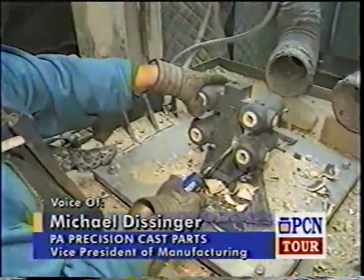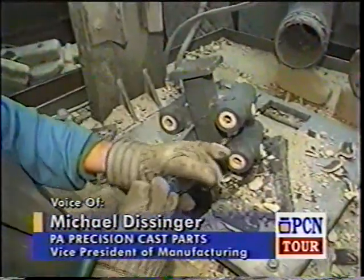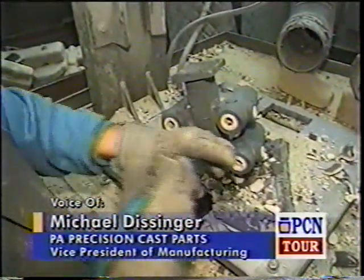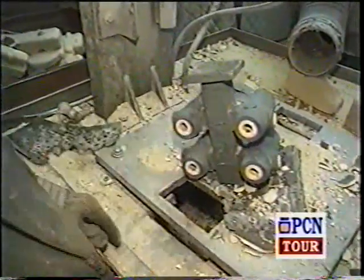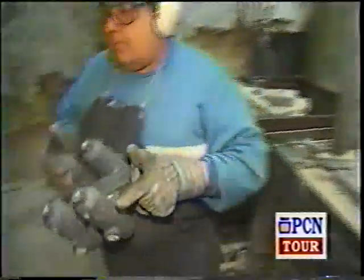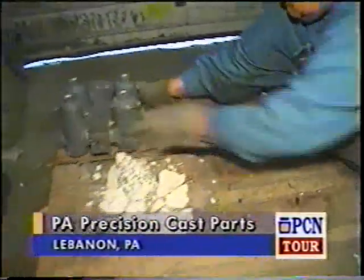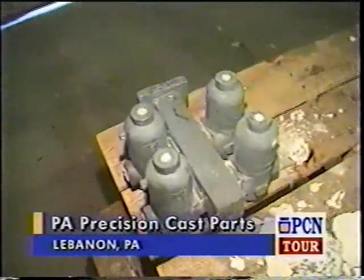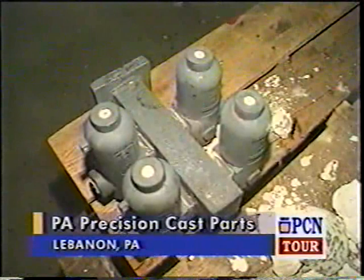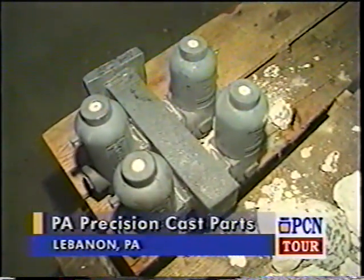Our main goal in this area is just to remove enough ceramic material that we can cut the castings off the sprue. We'll worry about the ceramic inside the part later. Everything you see here used to be wax and styrofoam. It's now metal.